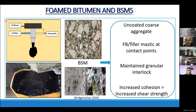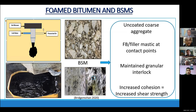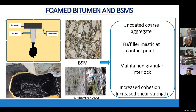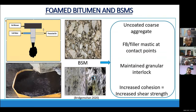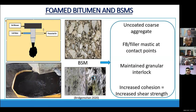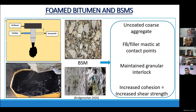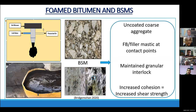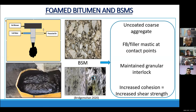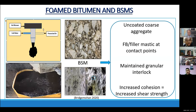Foam bitumen is produced when hot bitumen comes in contact with cold water in the presence of pressurized air. It is a temporary state of reduced bitumen viscosity that allows the foam bitumen to coat the finer particles within our parent aggregates. The result upon mixing with the aggregate is what we refer to as a bitumen stabilized material. Upon compaction, the fine particles and the foam bitumen produce mastic, which joins the uncoated coarse aggregate at specific points. As such, the bitumen stabilized materials are characteristic of an uncoated coarse aggregate with filler mastic at the contact points. Essentially, what results is a material with maintained granular interlock, similar to an unbound aggregate material, but with significantly increased cohesion, and as a result, increased shear strength.